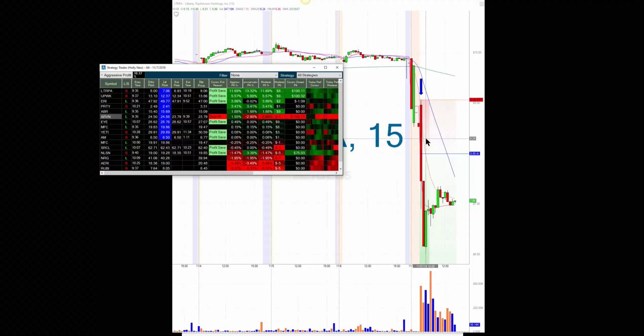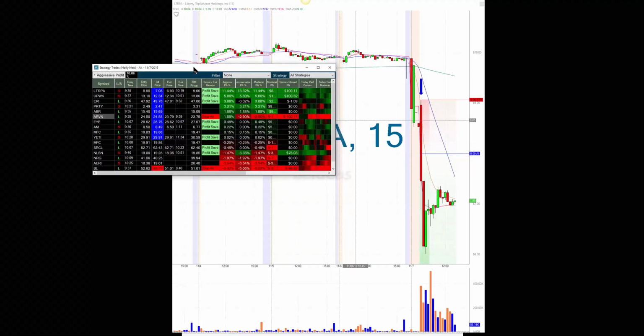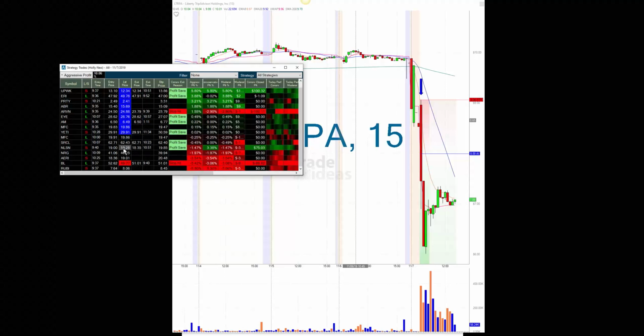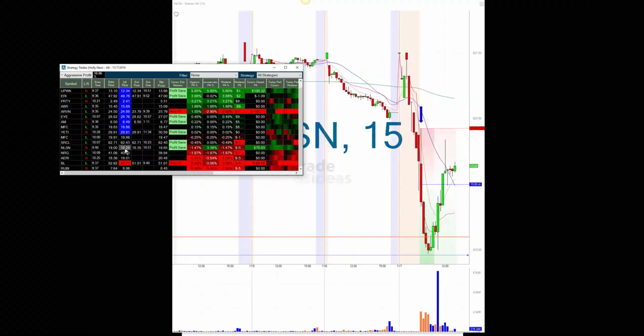Again, this uptick rule drives me crazy. A stock that's down over 10%, you want to go in at the bid, and you just can't get a fill, and it keeps moving down and down and down on you. But if you could get a fill on that, that was spectacular. The UPWK, the same thing happened to me. I could not get a fill. Now, it's funny, the one I did get a fill on was the Nielsen. Modest trade.